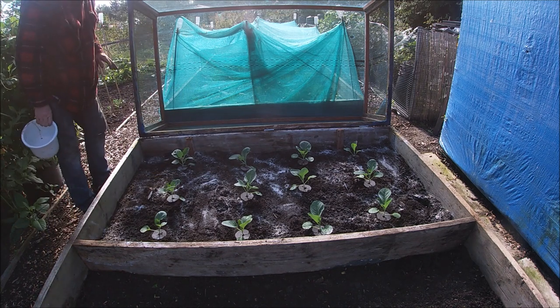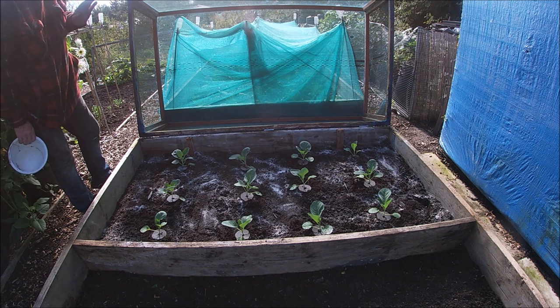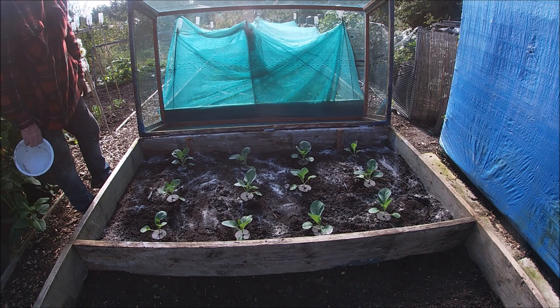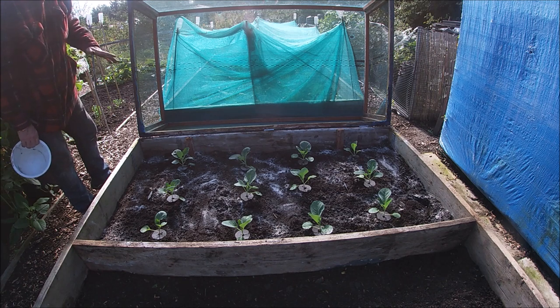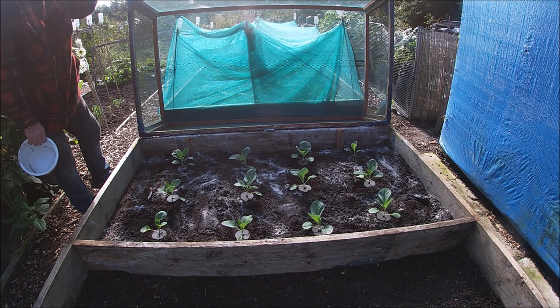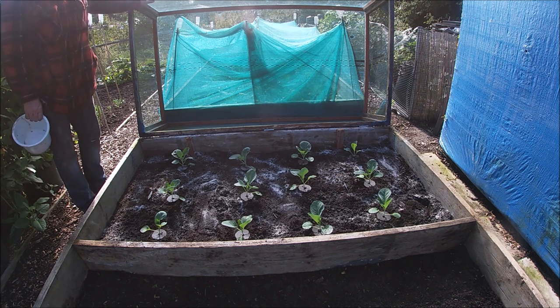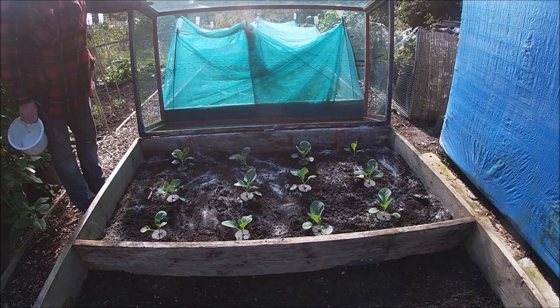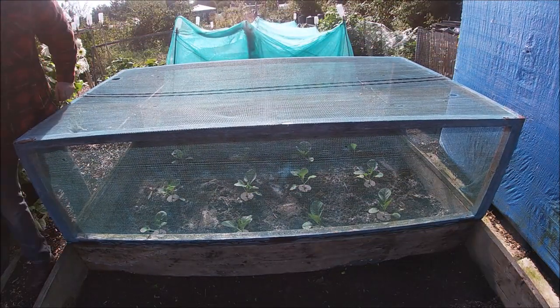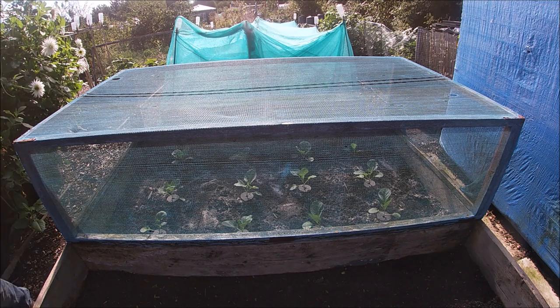So there you go, brassicas. The Dutchmen are already in, 12 of them. We've got the plant collars on them. They've got a really good root system. I've just limed them and put more lime on the surface. When it rains, it'll soak in. All we've got to do now is protect them from the butterflies and everything. And there you go, all done.